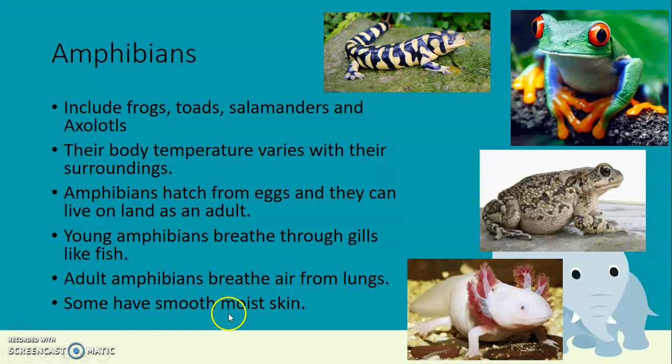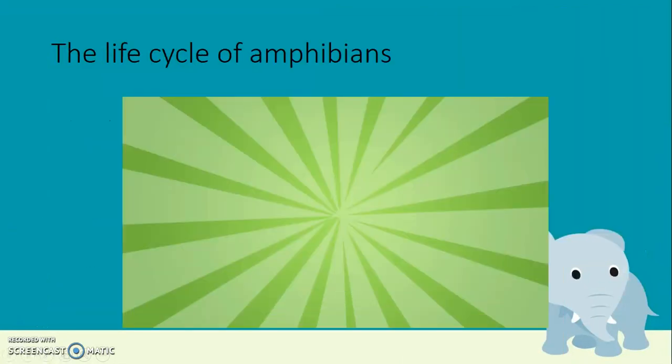Some have smooth, moist skin, like the frogs. Actually, frogs need moist skin because they breathe the air through it. Here is a video about the life cycle of amphibians.